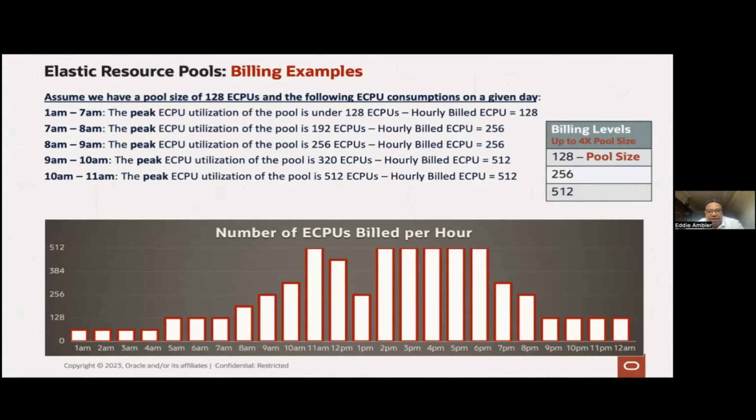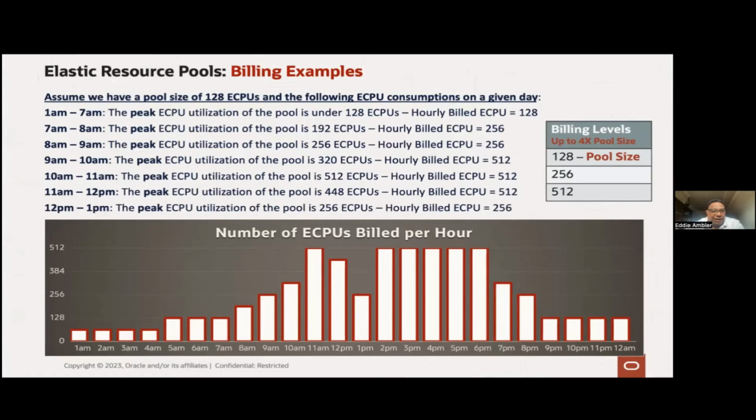So as the day goes on, the workloads continue to hit their peak at 11 a.m. But then at 11 to 12, people start going to lunch, workload starts to fall. And you see the peak is now 448 eCPUs. But because you're still over 256, you're still at the 512 mark. But by the time lunch really gets into swing, the workload demand is 256 eCPUs. So the hourly bill again falls back down to the 256 tier.